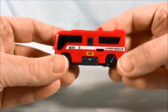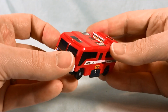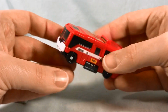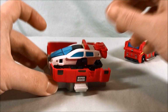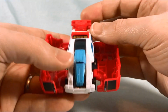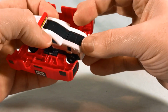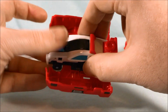So before we get to the transformation, I just want to point out everything up top here is stickers, all the windows here. Strangely enough, these windows are painted, but that's a sticker. This is stickers. So if we just go ahead and kind of roll this up, you can see it transforms. Now you may notice the inside of this thing. As far as I can tell, it is exactly the Zero or whatever the car is that comes with the number 1 Hyper Rescue, the fire engine.